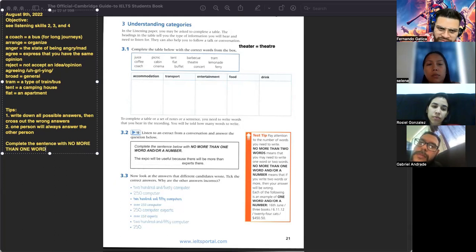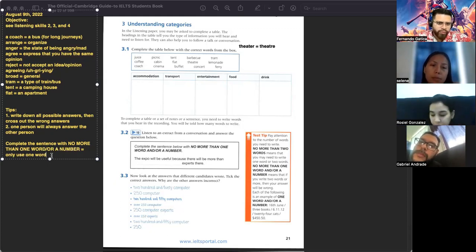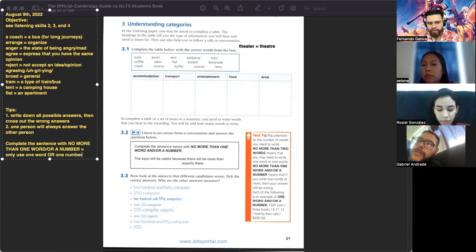So how many words can I use? One. Only one. All right, only use one word. Sometimes it'll say with no more than one word or a number. Okay, only use one word or one number. That's all. Not one word and a number. No, it's one or one. That's all.